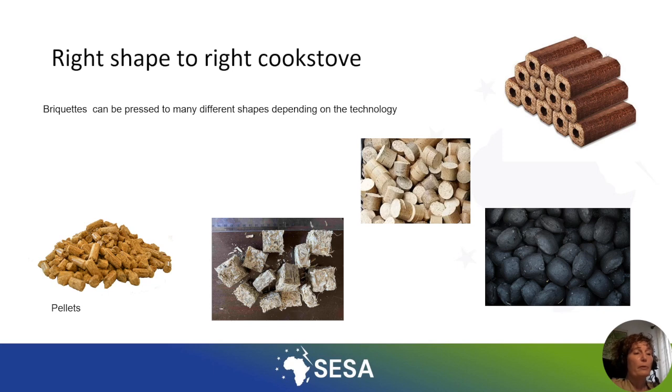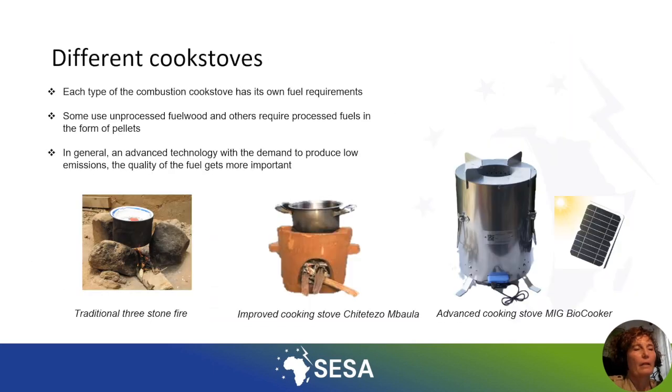When it comes to processed biomass, it can be pressed to many different shapes depending on the technology. Most people are familiar with pellets, but when it comes to briquettes, there are big differences between size and shape depending on the briquetting technology. When the briquettes are used as fuel, the right shape needs to be used for the right cook stove. That leads us to different cook stoves used on the market.